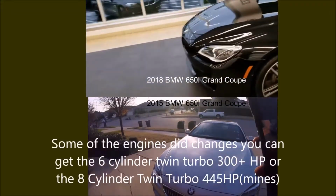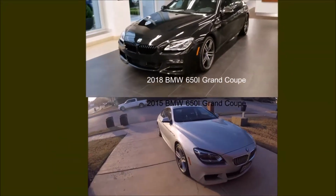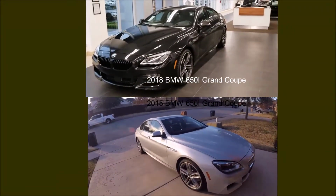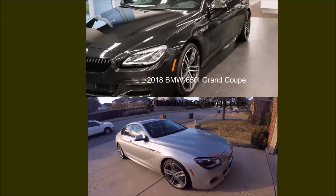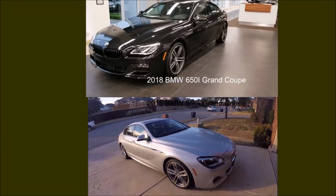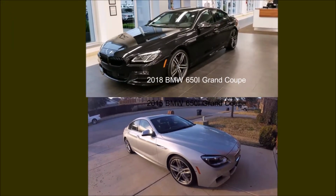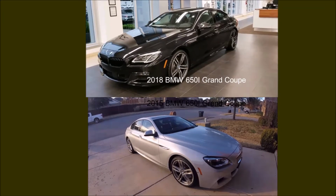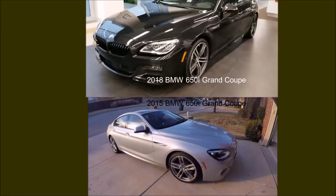You know, the Beamers don't change much. Like this 2015 and the 2018, the black one, they're all the same. There's not much difference in the cars, in the rims or anything.